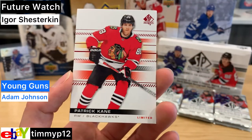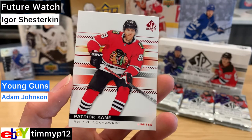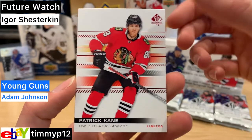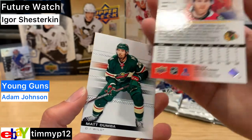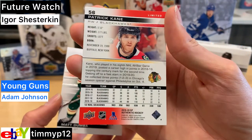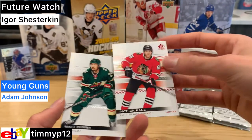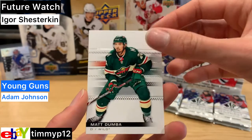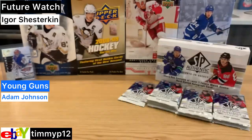Ooh. We've got the red limited Patty Kane. Hello. It's a cool parallel. It doesn't look like that much different though, honestly. I mean, you can tell on the back, I guess, but other cards have like red in them too, but still cool. Matt Dumba, Zach Werenski.